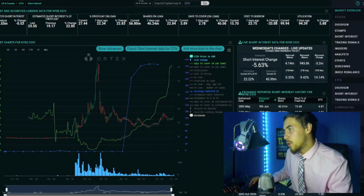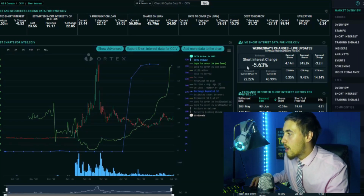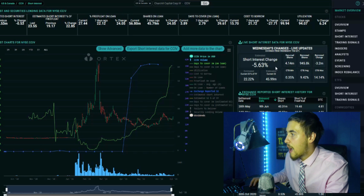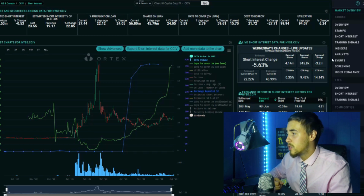Now, take a look at the Ortex data. This is where it gets very, very interesting. I'll just reload the page, make sure we're getting the latest data. For Wednesday's changes, we have a short interest change of negative 5.63%, returned shares of 4.14 million, borrowed shares of 945.8 thousand. That is a borrowed change of negative 3.2 million shares. So 3.2 million shares were actually covered today. Getting into the short interest, that is at 22.22%, with current shares sold short of 45.99 million.